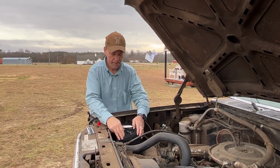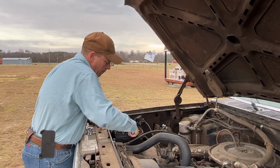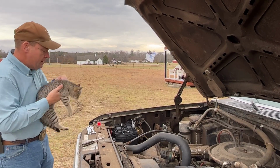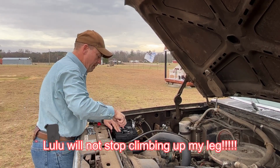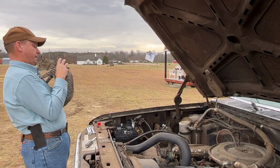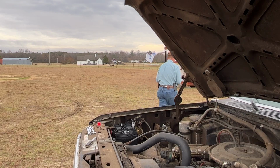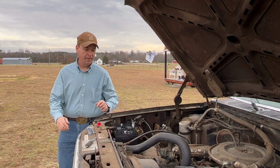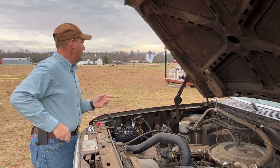The hardest cap I've ever seen trying to get off. No. Stop trying to climb. Ah, stop it now. Get down. Cat. I'm going to go lock you in the barn if you don't quit. Now, go on now. If you don't quit, I'm going to lock you in the barn right now. Go on now. Right, now where'd that piece go to? It don't matter. Lulu?